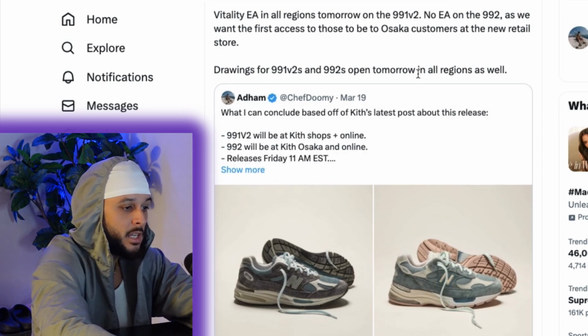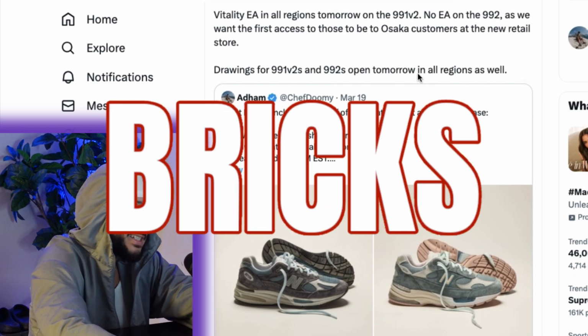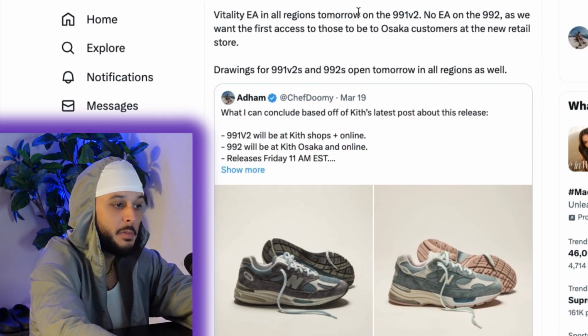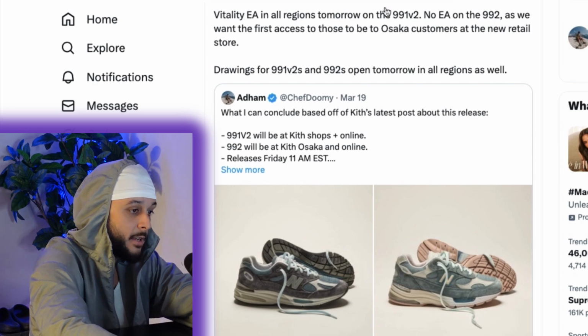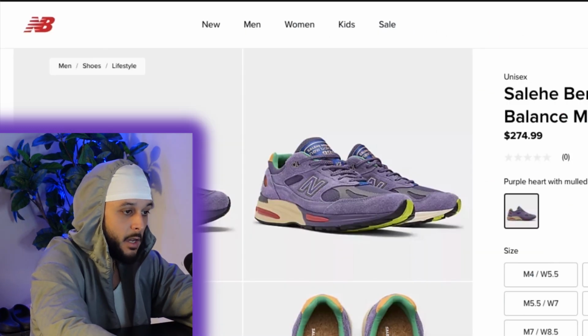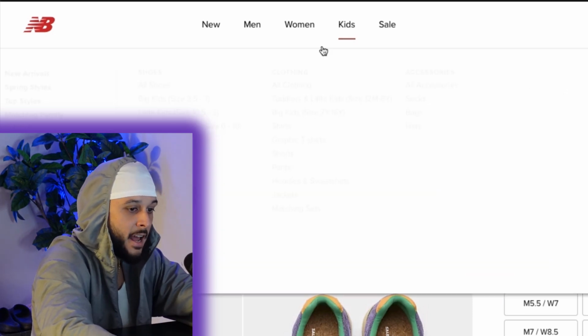Now, next up, we're keeping things New Balance, but we're gonna go ahead and get into today's bricks of the week. While I hate to do this one, these bricks actually are gonna be attached to one of the premier collaborators here in sneakers. This is one that I feel like heading into 2025, maybe not a lot of people expected, but we got the Salehi Bembry New Balance made in UK 991 V2.